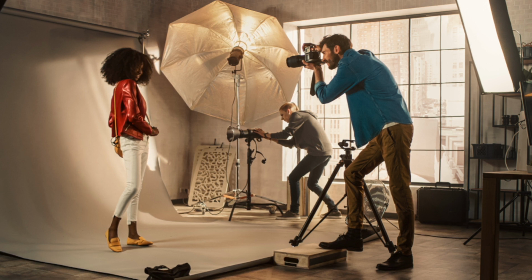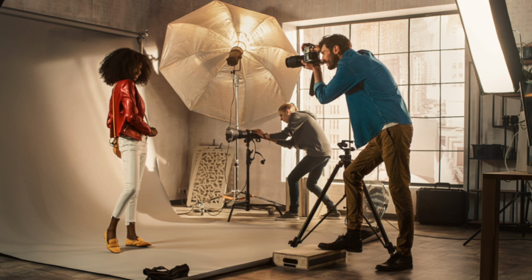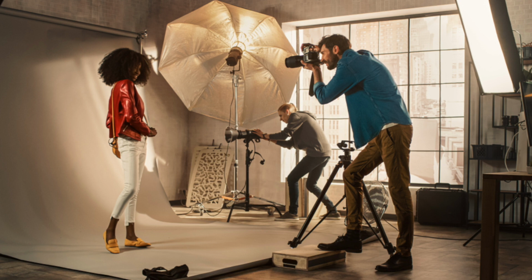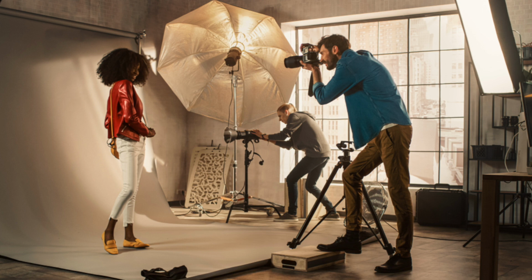The conventional approach to indoor lighting is to use three light sources. Photographers usually place the most important light, the key light, above the subject's face and to the right of the camera. Your team should place the second light, the fill light, on the opposite side of the camera, and it shouldn't be as bright as the key light. The third, or backlight, goes behind the subject to give their hair a halo effect.